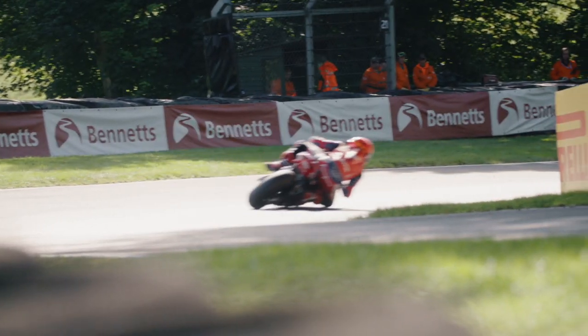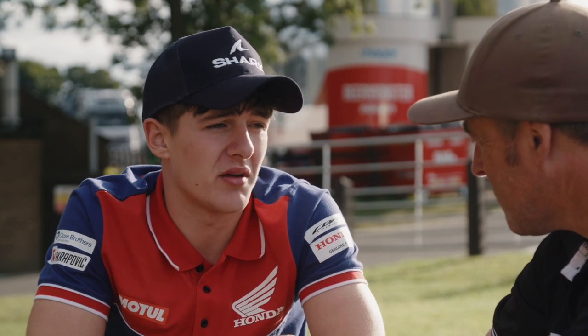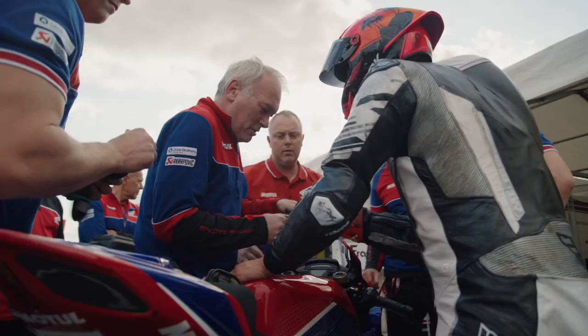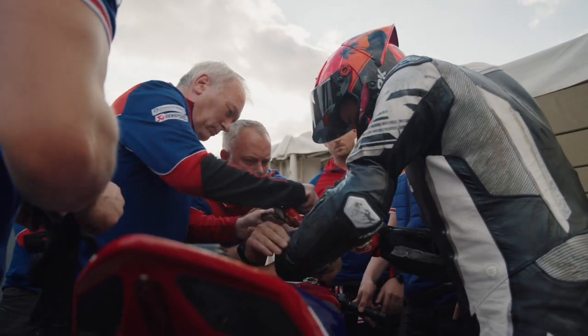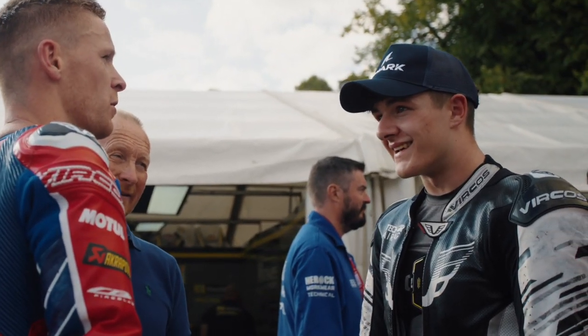To get points like that in the last race, obviously that is my hardest race to date, but to come away with points, I'm absolutely over the moon. The lad's got talent for sure. And to bring down the lap time the way he's done in the short amount of laps that we've had here at Cadwell, fair play to him. He's done a great job.